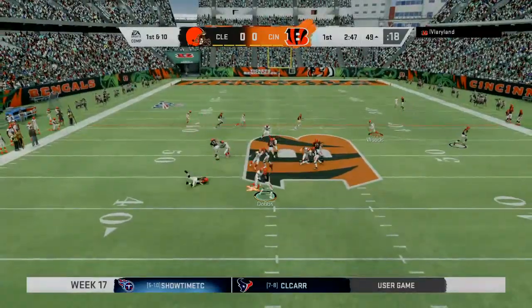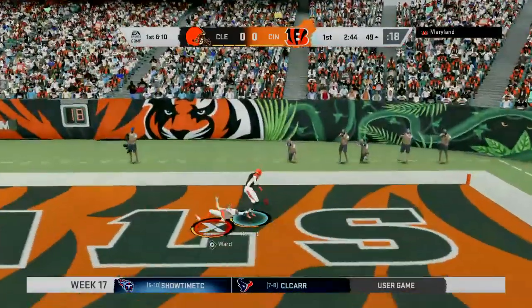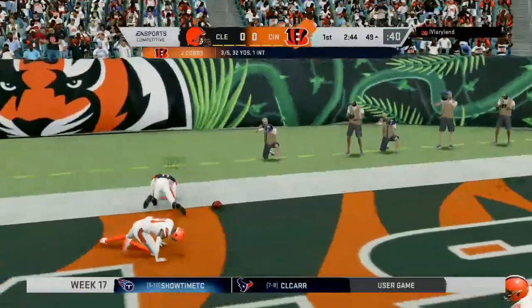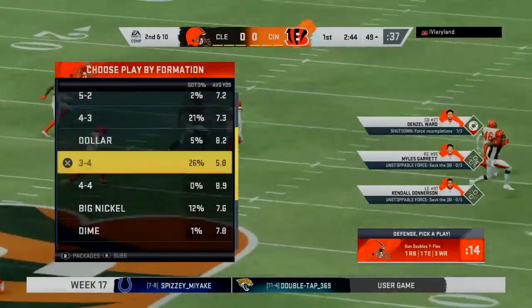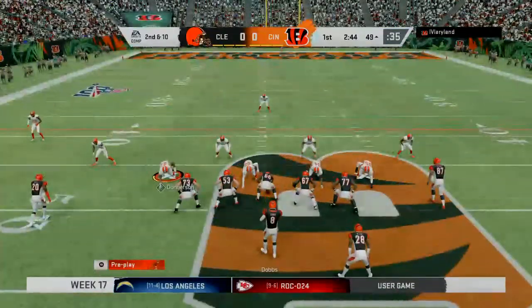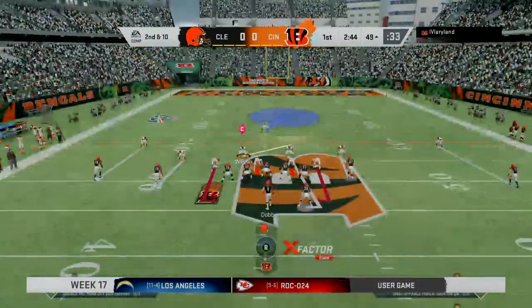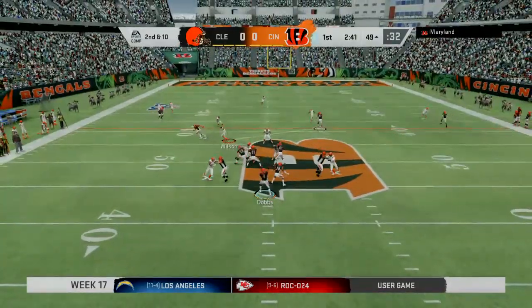Dobbs looking to throw on first down. He'll take a shot for the end zone. Oh, he had 6 points in his hands there. Couldn't hang on. Second down. Coverage was very good that time. A nice job to smother him as the ball arrived, and that ensured an incomplete pass. And it keeps 6 points off the board.